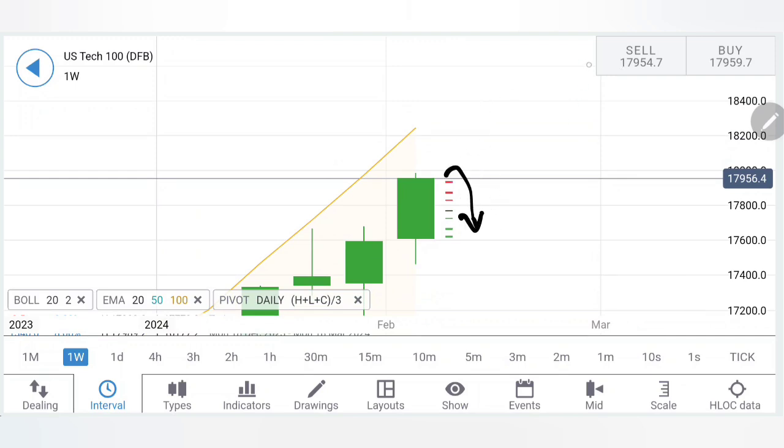or is there a possibility of a pullback? What is going to be our strategy? How high can Nasdaq 100 fly in the coming week? We will see with the help of charts and indicators.